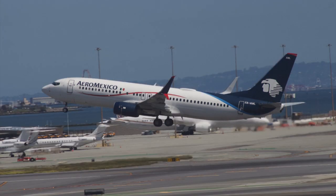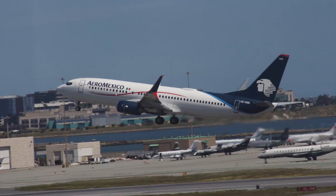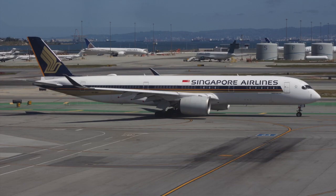Here's a much better shot of that aircraft, looking absolutely very nice. So yeah, that's the Aeromexico 737.